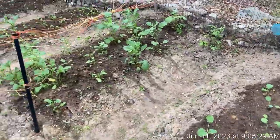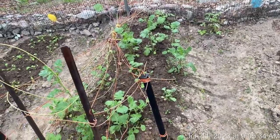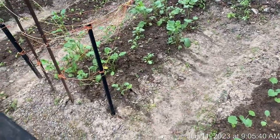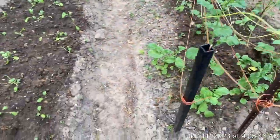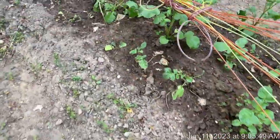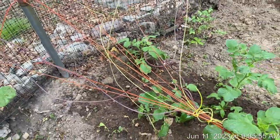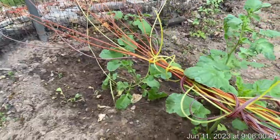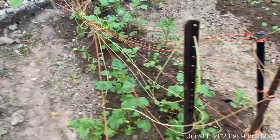Over here we have, what do you call this thing? Is it beets? I don't remember, but these actually came back this year. I was surprised. And I tried to transplant a few that were kind of in the walkway here, and then they kind of died. They never made it. So I guess they don't like to be transplanted, which is kind of strange because I did transplant a whole bunch of them from the nursery. So again, I don't remember. No, radish. These are radish. Yep, because I had this from last year. Yep, that's radish. So this is the radish bed here.